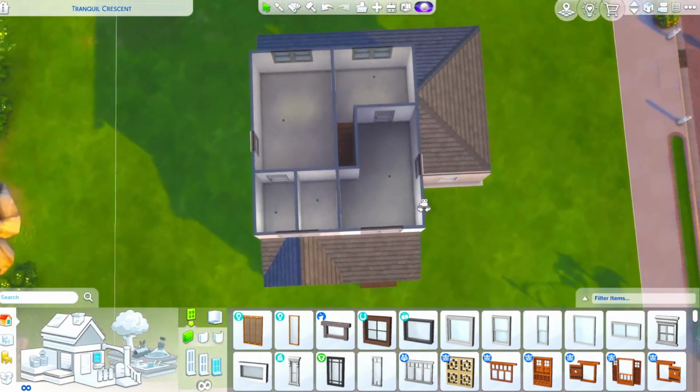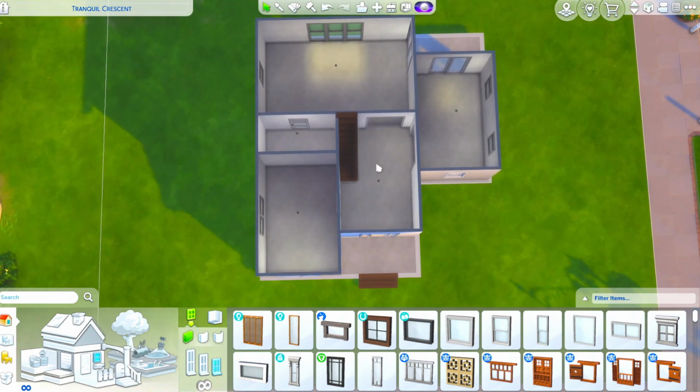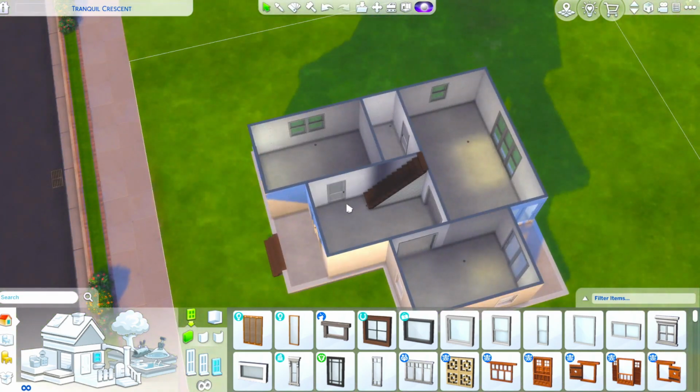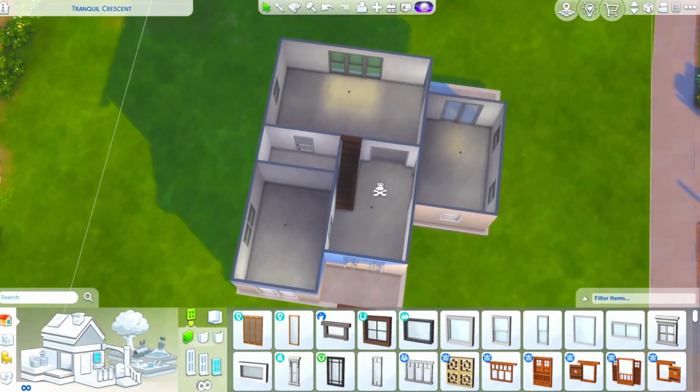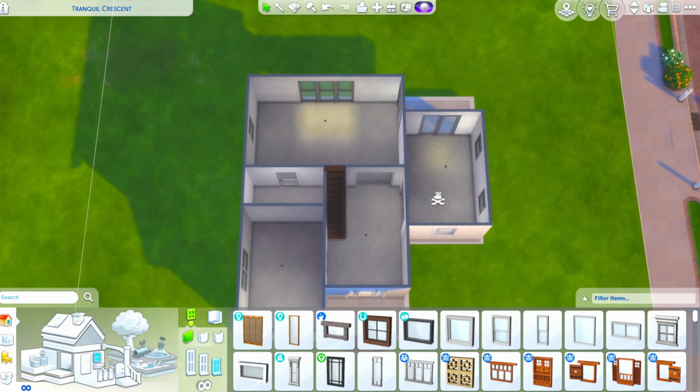The upper level, we have a nice landing area, 2 bedrooms, and each bedroom has its own ensuite. And then on the lower level, we have a nice office here, basic door. If I can get more budget, I'll change it. If not, I won't. And then we have a bathroom right off of what will probably be a kitchen or a dining room, because this is a kitchen dining combo. Then over here we have a nice living area.